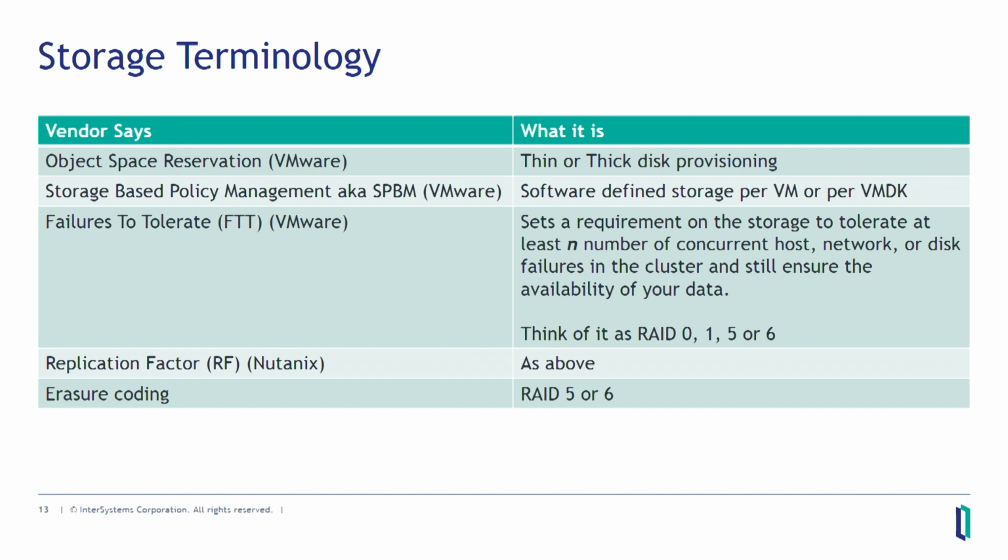Nutanix are all thin provision. Now, that's not a bad thing or a good thing. It's just that it's not available from them. Storage-based policy management. This is software defined. So what that means is it's actually one of the real value propositions of using these types of technologies.